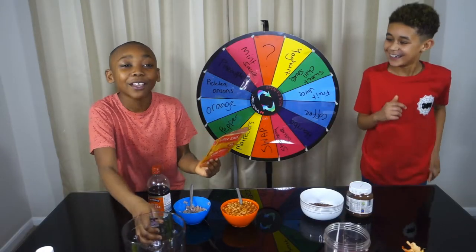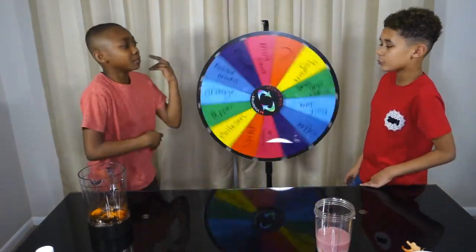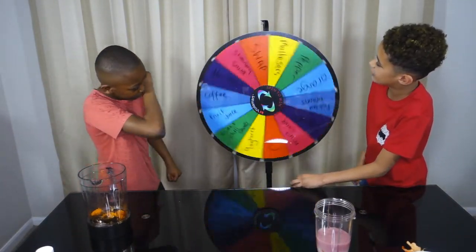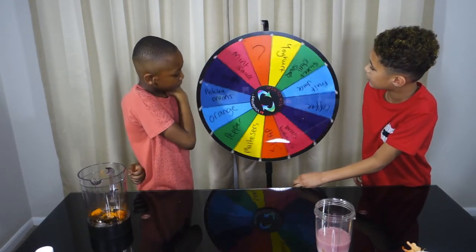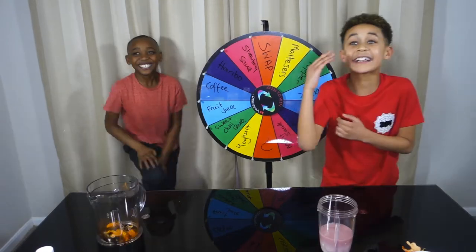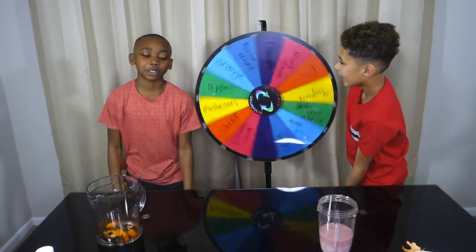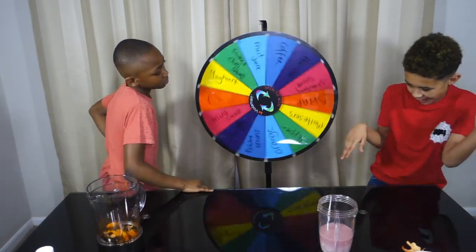Someone get a swap. One. Swap. No swap. Please. Don't swap. It could be a swap. Guys, I don't want to swap. Spin it. It's not going to be a swap. What are you going to get?